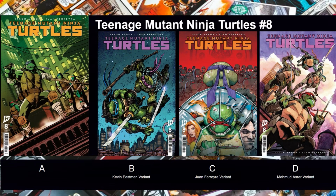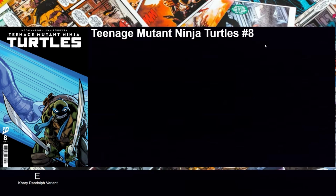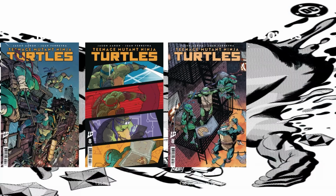And we also have this Muhammad Ashar variant for a D cover. And then we have a Karan Randolph, sorry for butchering that, E variant there with that Leonardo with the striking blue background and the oddly placed hand on his sword, I guess conceptualizing the importance of the katana to Leonardo and his personality.